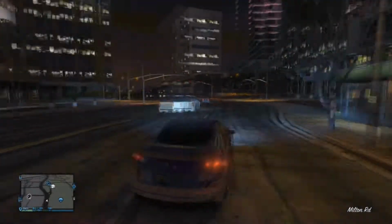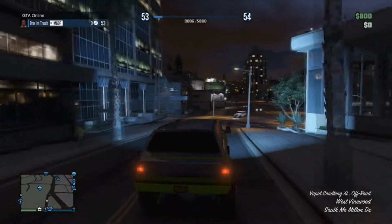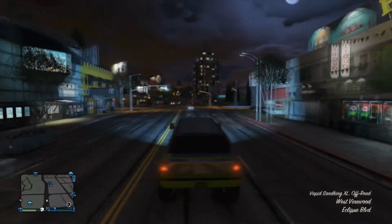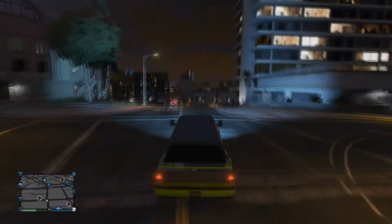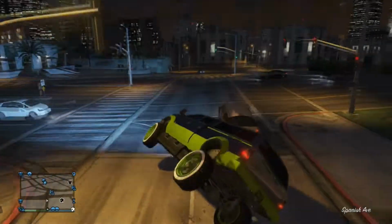Let's go ahead and move on to the next vehicle. For the next vehicle in my garage, I have the Vapid Sand King XL. It looks really, really beast. I love the way it looks once you completely upgrade it and put everything you can put on it. Not only engine upgrades, but looks.